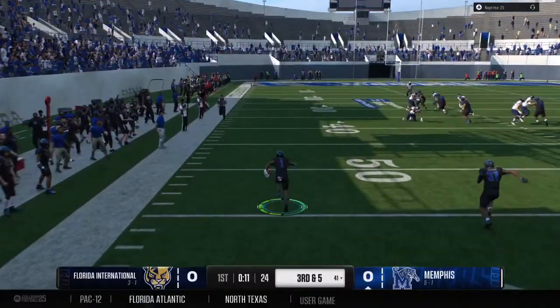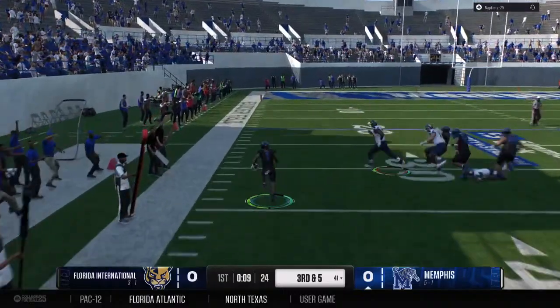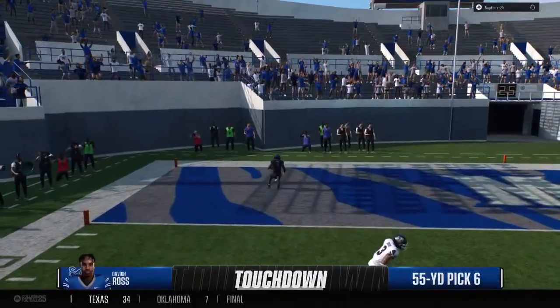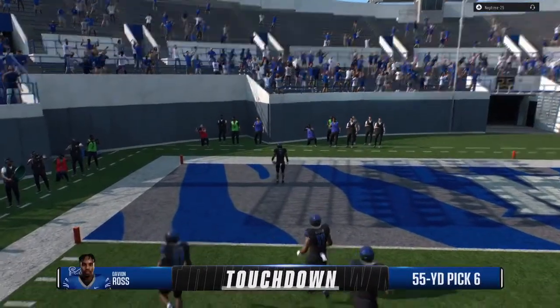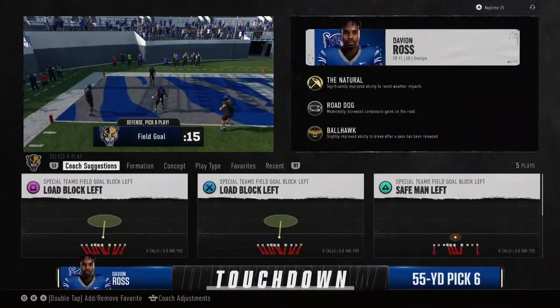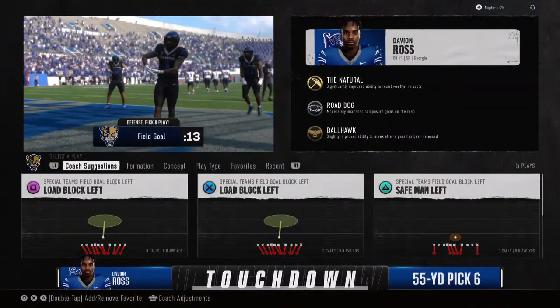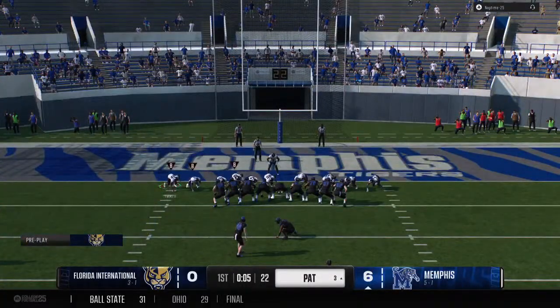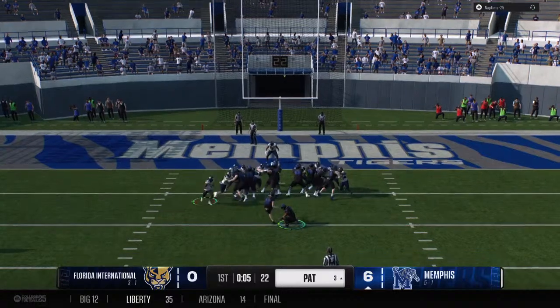And it's picked off. Got some room to run. The 30. He's at the 10. Touchdown, Memphis. A great return for the touchdown. Any return for a touchdown is a great one to a defense. What a play by this defense with the pick six.